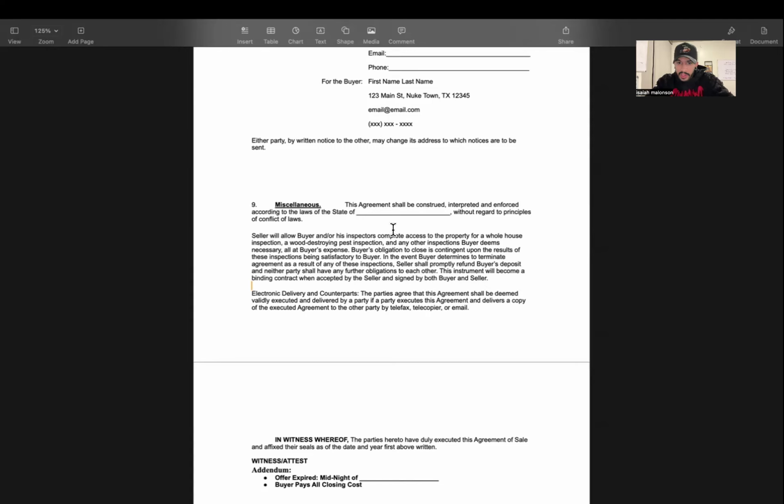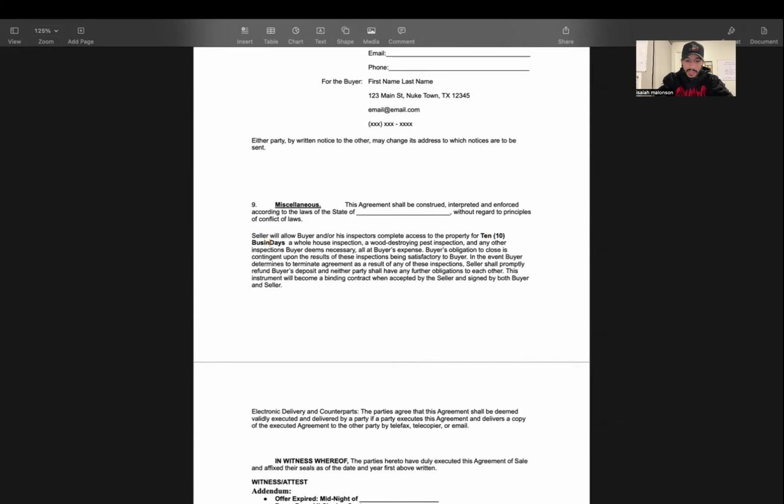Okay, so if you had to put 10 days, you could put: allow buyer and his or her inspection complete access to the property for, and then you could put in bold 10 days. But actually, I wouldn't even put that. I would put business days, for a whole house inspection. So you could do it like that. You could put 10, 5, 15, 14, whatever you want. But yeah, I'm slick by putting 10 business days.